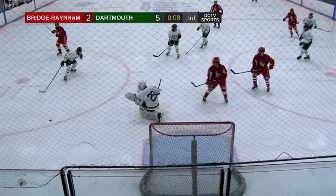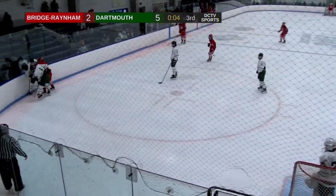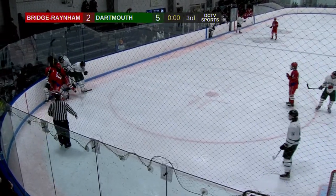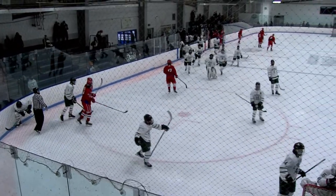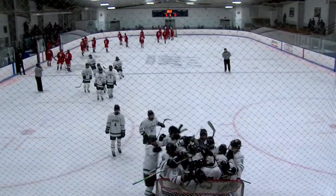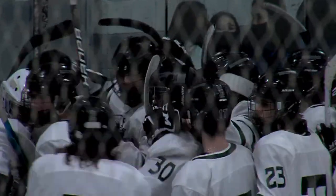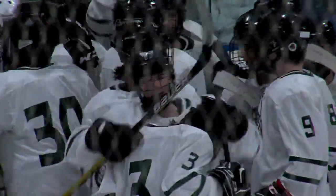Bridgewater-Raynham still with another chance. Saved by Machado. In the final seconds, Machado flashes the left pad. And the Dartmouth Indians earn a hard-fought 5-2 win over Bridgewater-Raynham. As they surround Ashton Machado right below us here. Great win from the Indians.